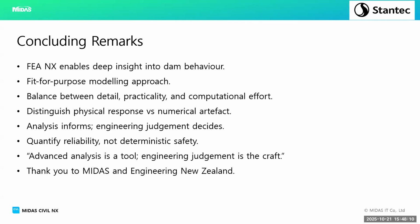And then we can distinguish, or know in the judgment, you distinguish between physical response versus numerical artifact, something that's produced, for example, a stress concentration, which I've also come across, where we get a stress concentration and there's a real panic about it, but you can understand that it is a concentration.